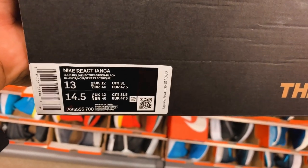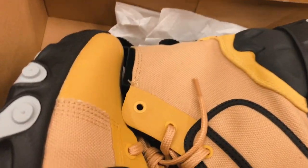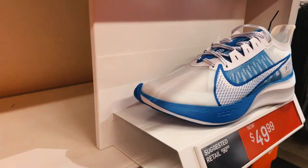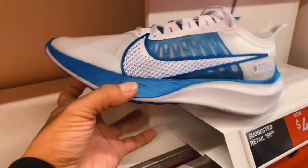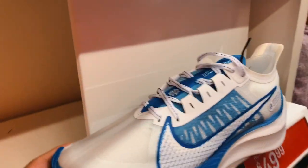It was fun, this Nike React. And ooh, nice color and a nice midsole. Ooh, I like it. In the hallway, we got some nice good looking ones for $49.99, and this sneaker we got in the Kentucky colorway, blue and white.